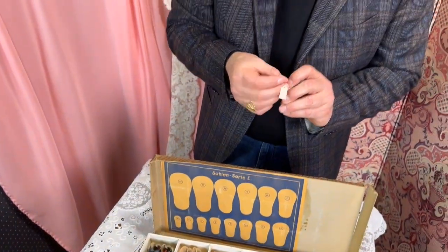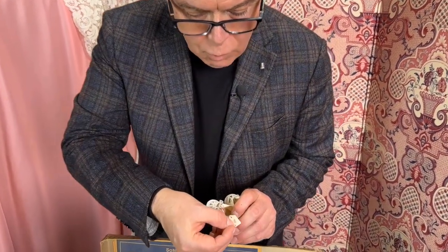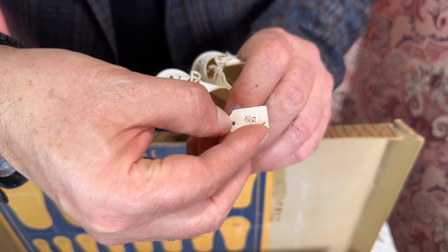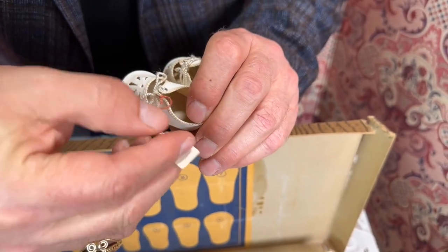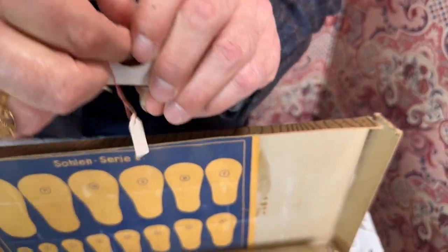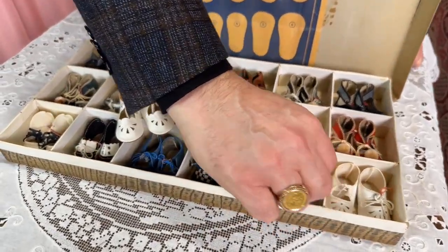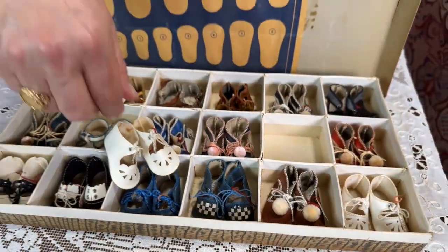I have to pull that out, okay. So that you can see that was the stock number, 1957, but you can see the slash. I think that has to do with size 4. So let's look and see if we have a 4. Yep. So all of these are size 4.